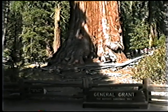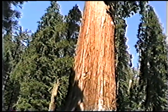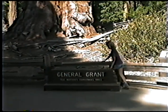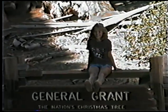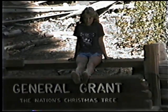107 feet around its base. Even fatter than General Sherman. 267.4 feet tall. I got all of you. Here, bud. I'm gonna take all four of you. There's Sarah, to give you some comparison how teeny tiny she is compared to the tree, but she's a lot prettier than the tree.